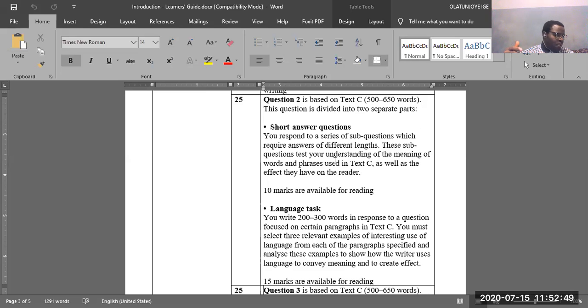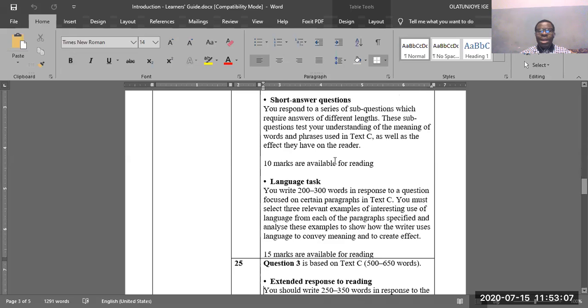By the time we move to answering questions, you will have a better understanding of this particular question. In this question two, we have question 2A, 2B, 2C, and 2D. And under that one, 10 marks are available for reading. And under the language task, you will write 200 to 300 words in response, focused on certain paragraphs in text C. So it is not going to be all the paragraphs. They will select a particular paragraph and questions will be asked on that paragraph. They will select another paragraph and questions will be asked on that paragraph.